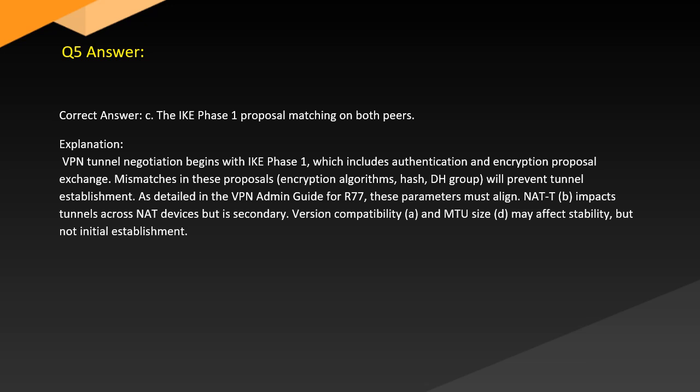Answer. Correct answer: C. The phase 1 proposal matching on both peers. Explanation. VPN tunnel negotiation begins with phase 1, which includes authentication and encryption proposal exchange. Mismatches in these proposals' encryption algorithms or DH group will prevent tunnel establishment. As detailed in the VPN admin guide for R, these parameters must align.